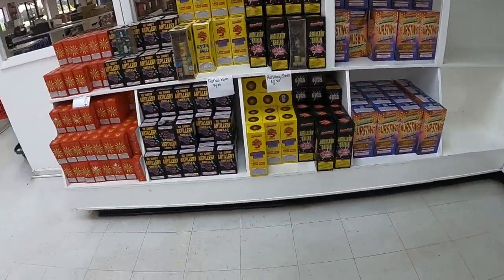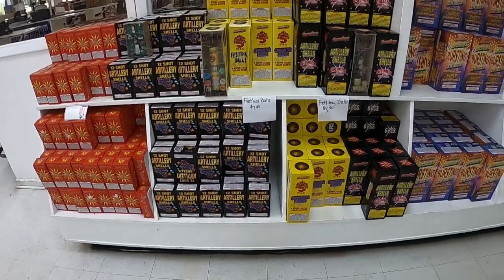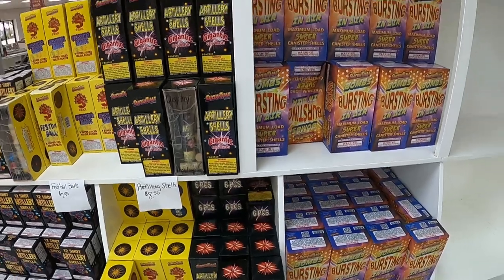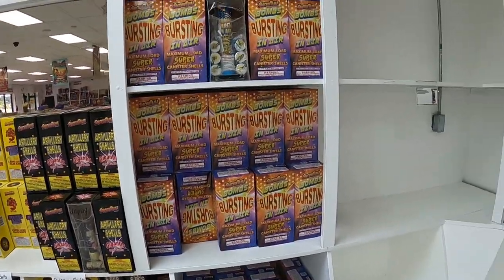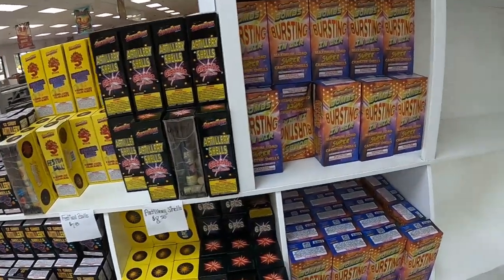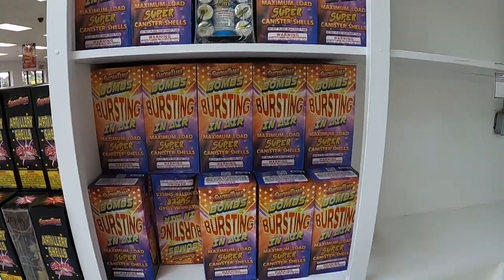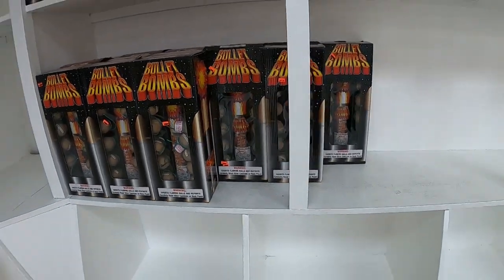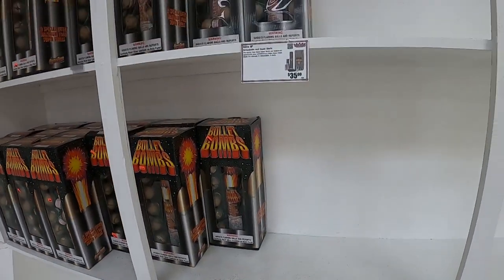So we do have some artillery shells in 12-shot artillery shells. These are like 1 inch in diameter. Sounds like someone's doing... Oh, it's the fireworks. Okay. I was like, what is that noise? We've got some Showtime bombs, canister shells. We've got some other bullet bombs from Showtime as well.